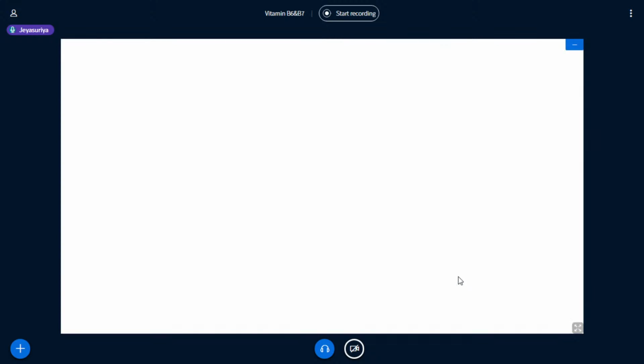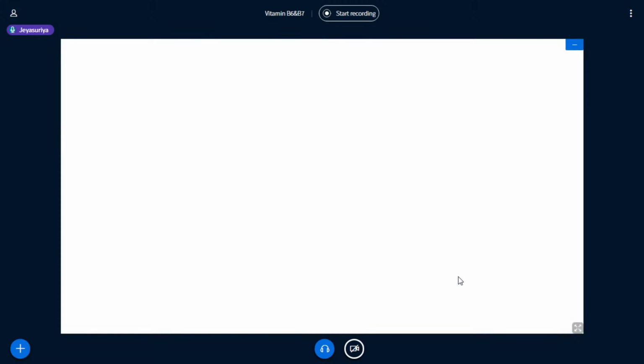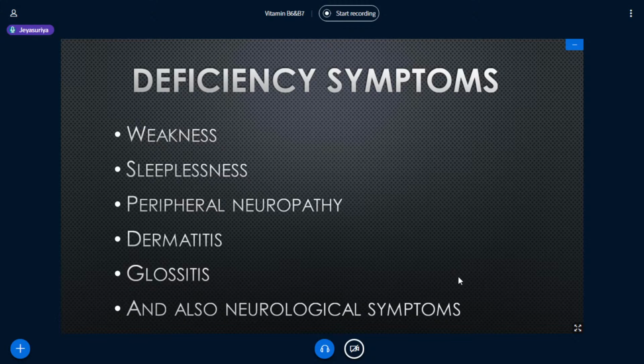Now, directly moving on to the deficiency part, what are all the causes for its deficiency? I'll touch upon the functions later. The basic thing is reduced intake. When there is reduced intake, there will be insufficient storage, something like grain storage during the rainy season, as our elders followed in the primitive periods.